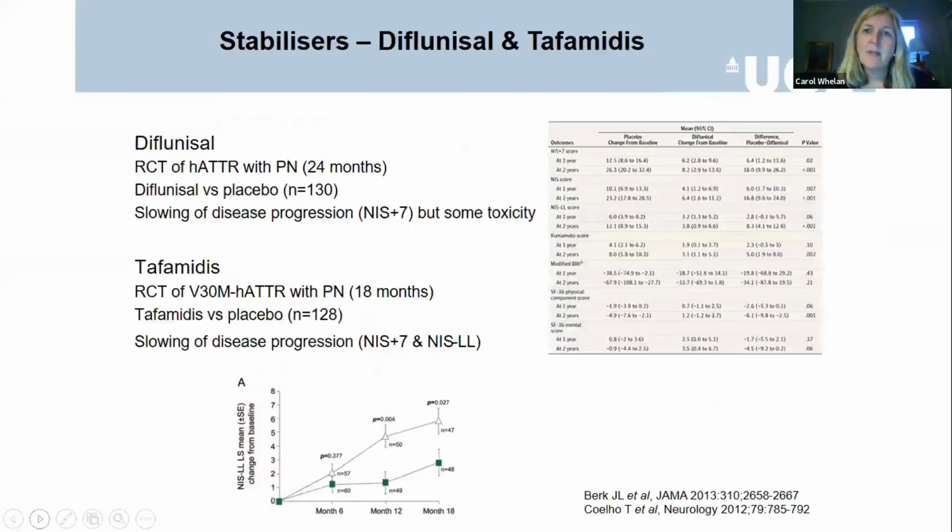So the stabilizers I will talk about first. Diflunisal, many of you may have been on or are still on. It's an old-fashioned non-steroidal anti-inflammatory drug, which stabilizes the TTR protein in the structure to try and prevent amyloid fibrils from developing.